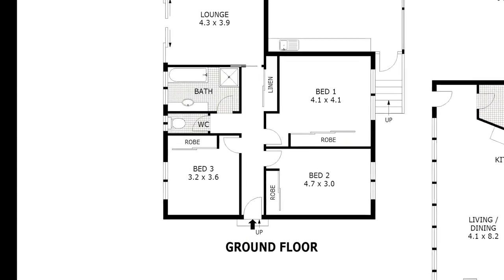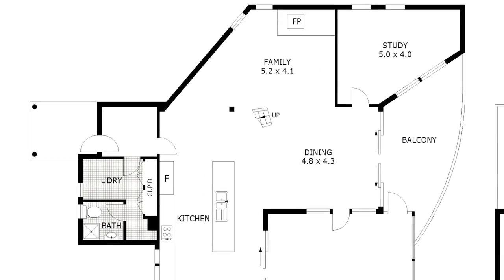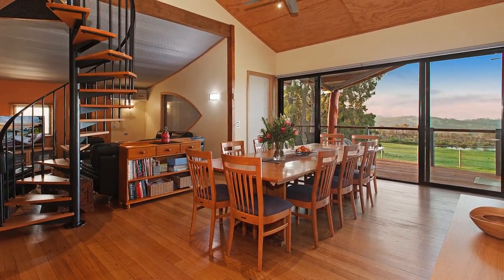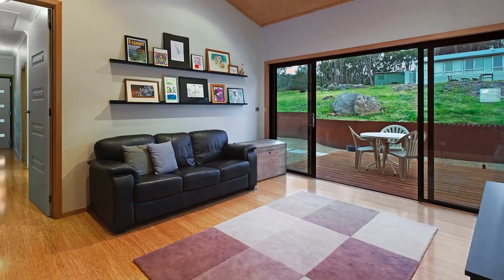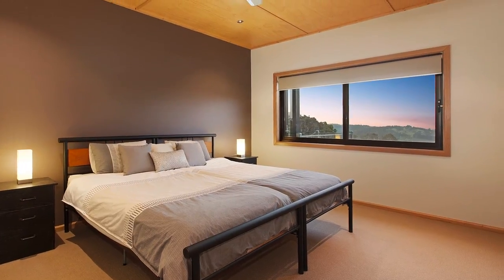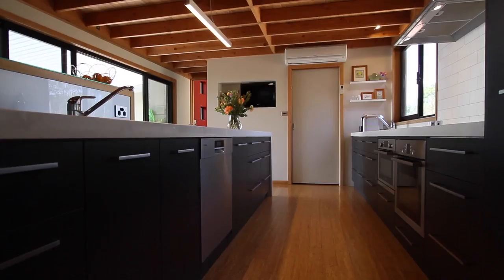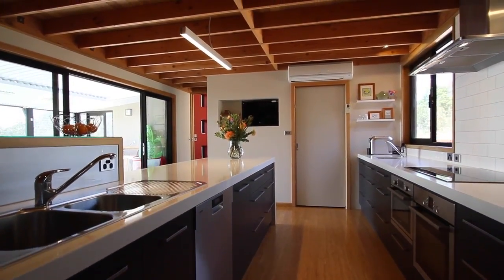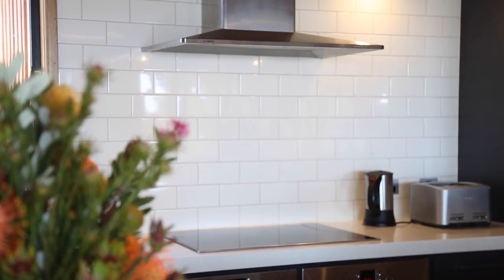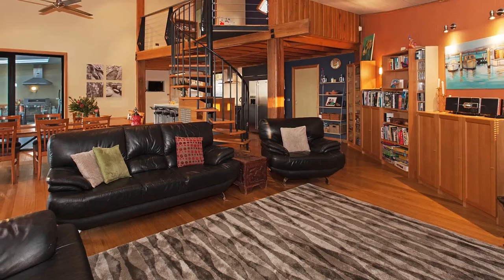The floor plan has been brilliantly designed for family and entertaining. The home boasts 5 bedrooms, 2 bathrooms, 2 living areas, a large modern kitchen with Caesarstone benchtops and stainless steel appliances. The home also has a mezzanine floor for lounge, office or library.